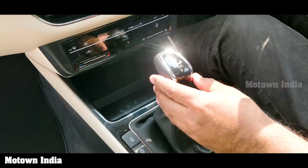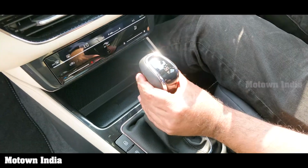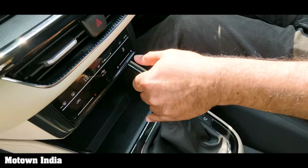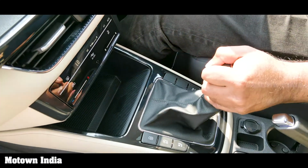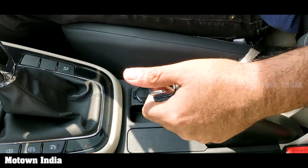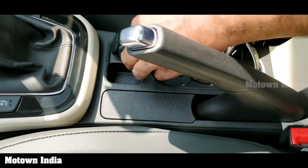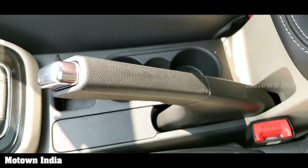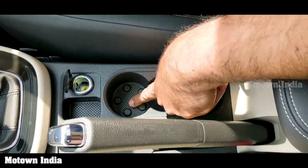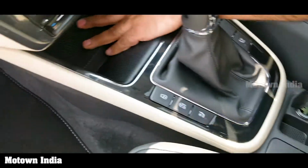And as we can see, this is an automatic, and the gear lever looks very smart. Lots of chrome surrounds around it. It's got a good feel, and very easy to operate. And it's got a mechanical handbrake lever. You have a 12-volt power socket here, a little bit of space. This is an anti-slip area you can make out from the material used here. So very good wireless charging in front.